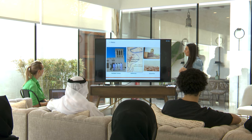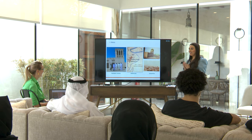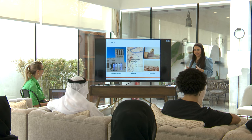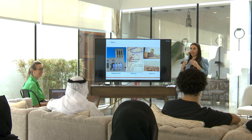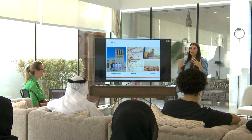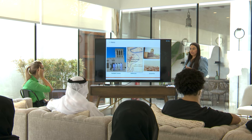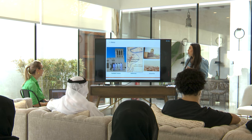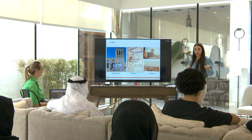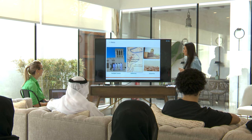For history, the most important thing is to meet the people who lived here before. We are lucky because most of them are still alive, or their parents are still alive, so we can meet them to take information and the old photos from them. They can come to the site and explain to us how they lived before. So the story from the residents is most important.